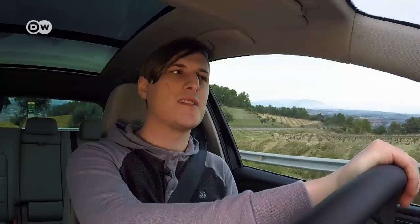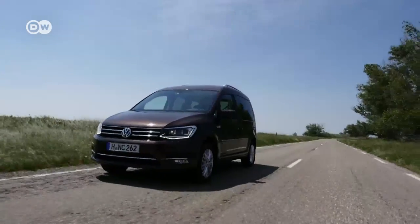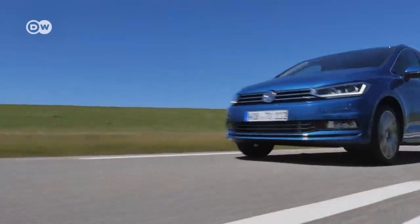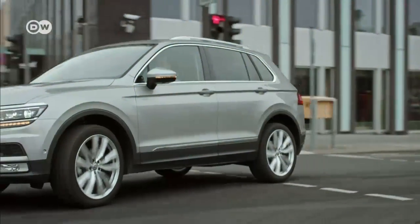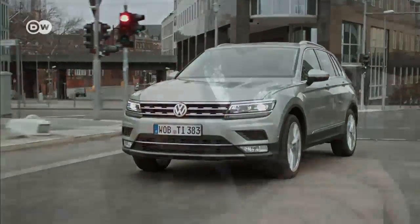But why should a buyer choose the Golf Sportsvan over another car? If he wanted a bigger car than a Golf, he could pick a Caddy. For a higher seat position, he could go for a Touran, which offers more room, or a Tiguan, which as an SUV is trendier. So what might swing the decision to buy a Golf Sportsvan?